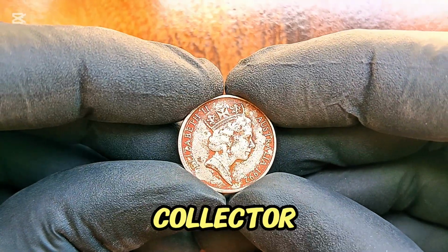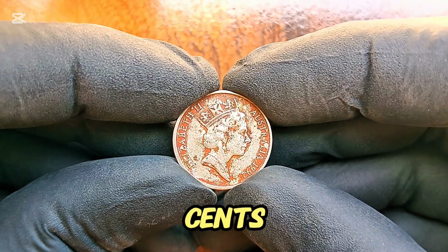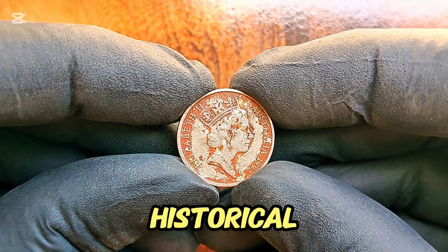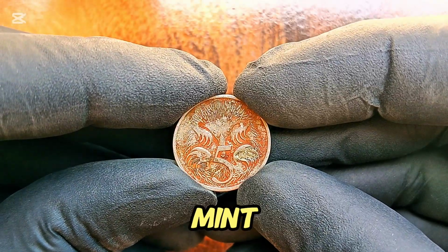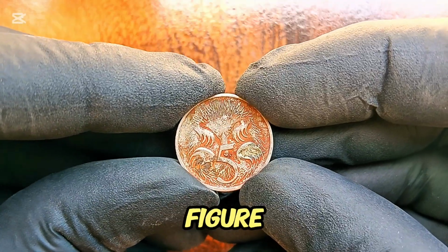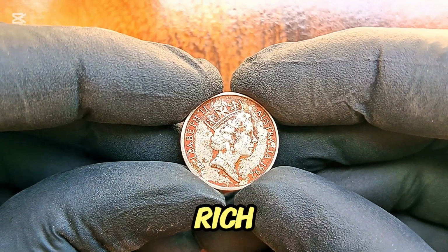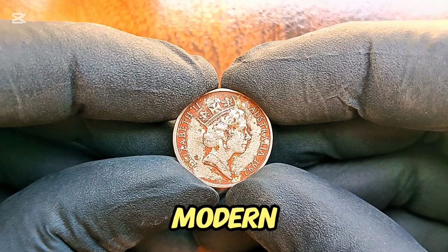In today's collector market, the value of the rare 1992 Australian 5 cents coin has skyrocketed. Due to its limited mintage and historical significance, a genuine circulated version or an exceptional mint set specimen has been valued as high as $1.92 million. This incredible figure is fueled by collector competition, scarcity, and the coin's rich backstory, making it one of the most sought-after coins in Australia's modern minting history.